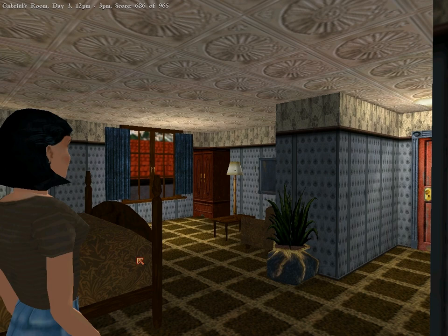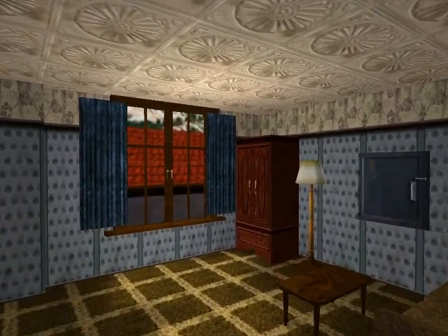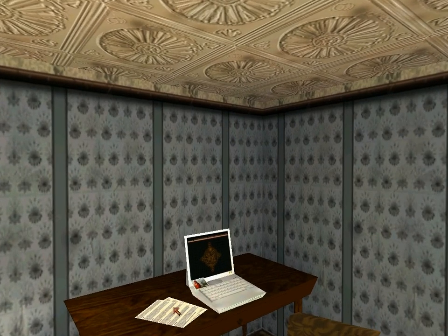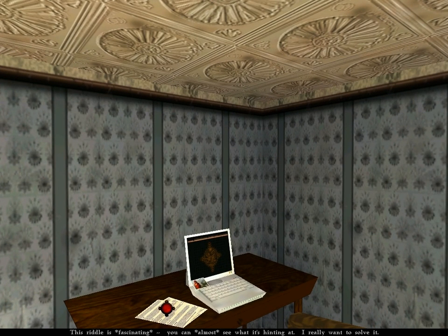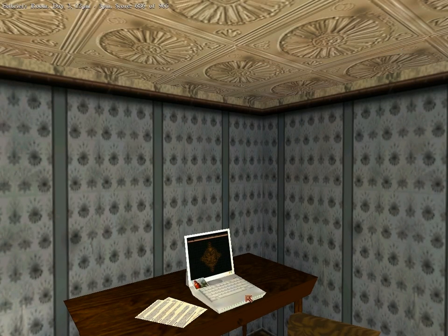But all that will have to wait for a bit, because we're back with Grace, and that means it's time to resume our investigations into Le Serpent Rouge. Which I think is this. This riddle is fascinating. You can almost see what it's hinting at. I really want to solve it. Which is strange, because it's also still in our inventory. God knows how that works.